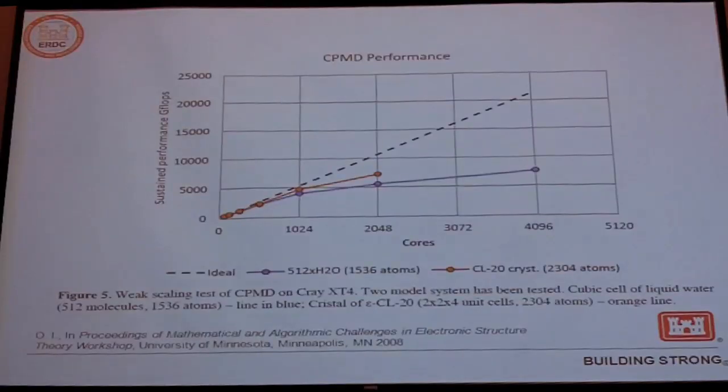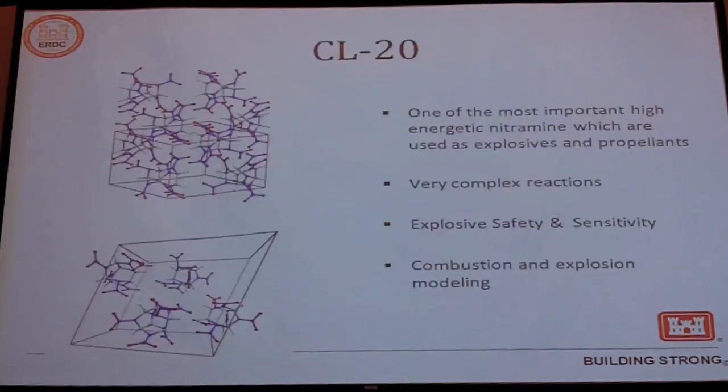Back in 2008, we did some tests and optimization of the code, and saw that this kind of calculation runs very efficiently on 1,000 cores and more, and with newer and larger machines, scaling is even better. So this allows us to do the first calculation of thermal decomposition of crystalline explosives.